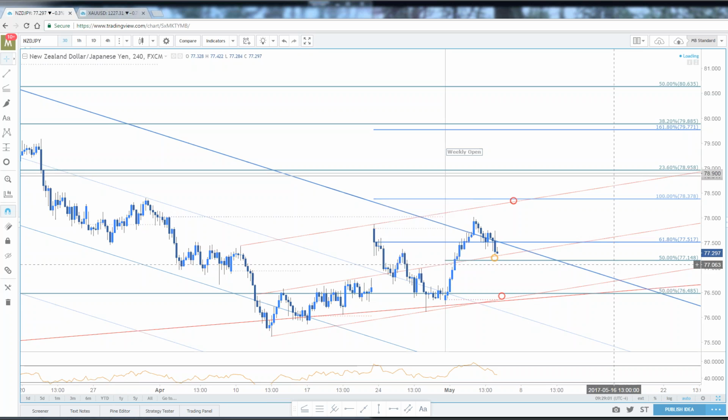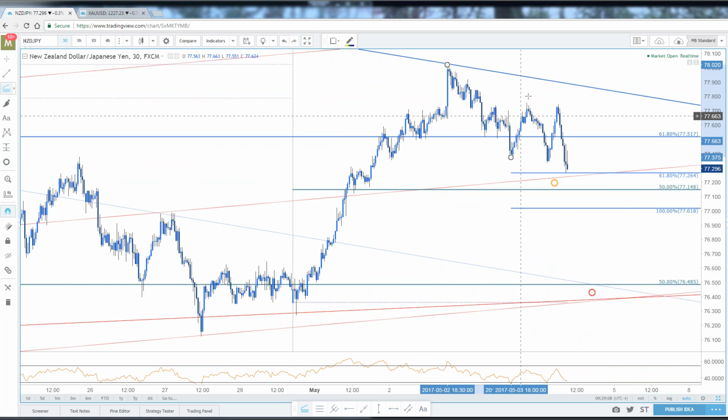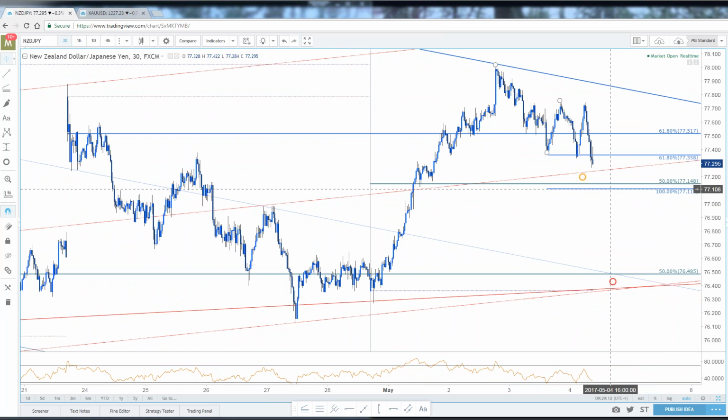A closer look at price action. This is just something I was messing around with earlier. If we do take just a near-term extension of the decline, interestingly enough, the 100% extension comes in just lower. So if this is just a simple correction, two equal legs down, you would still be looking for 77.11, 77.15 as sort of an initial area of support.